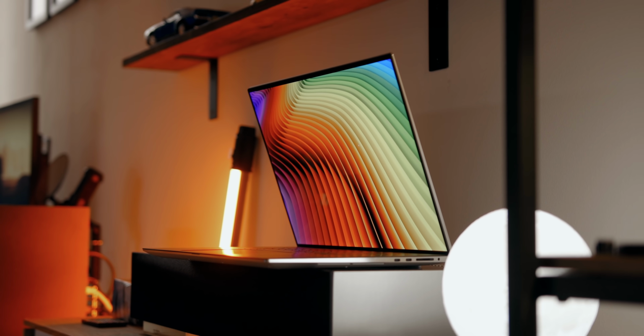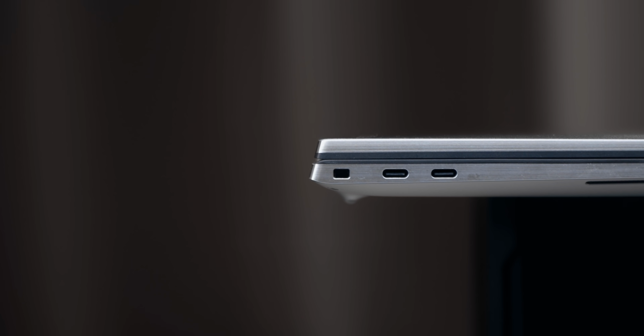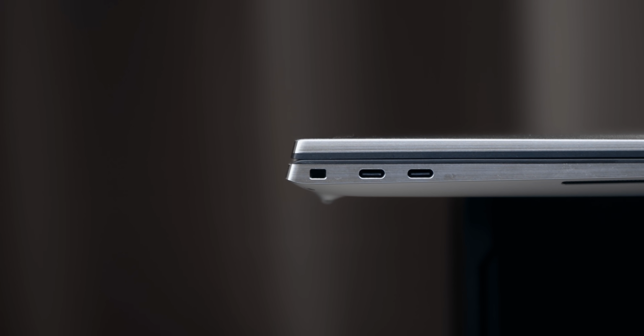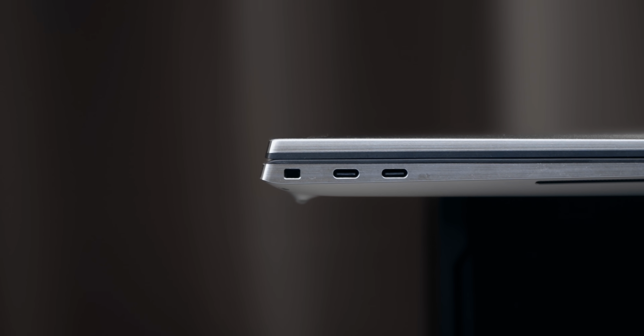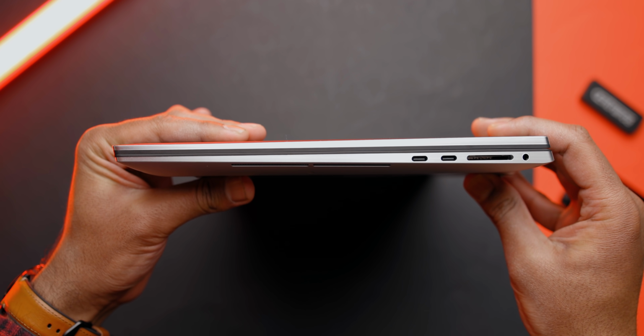I'm going to start with the XPS 17. Now, I never thought that I would like a 17-inch laptop this much, but I was actually surprised at how much Dell was able to pack inside a relatively thin and portable chassis. The battery life is great. It comes with a full-size SD card reader, and if you're a creator, this should be on the top of your list.